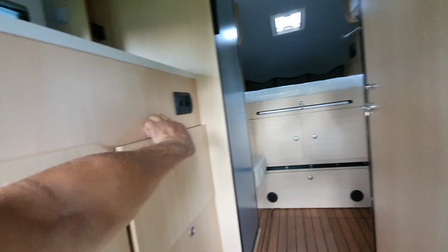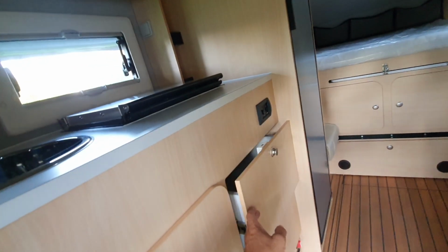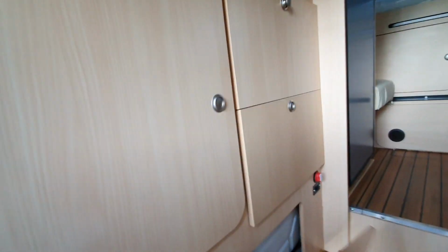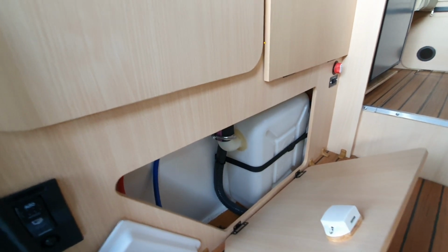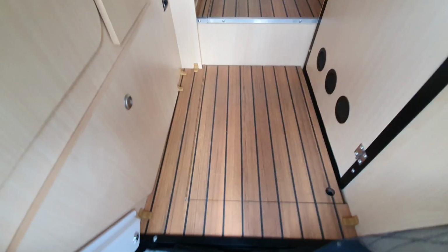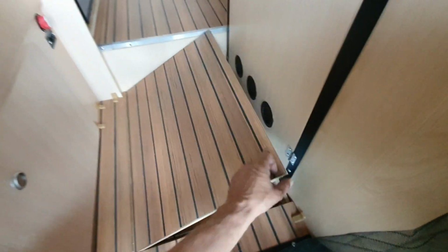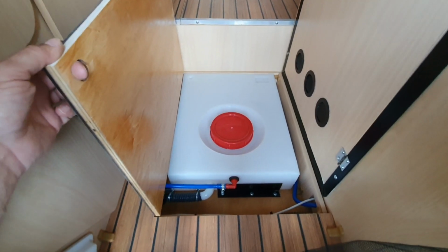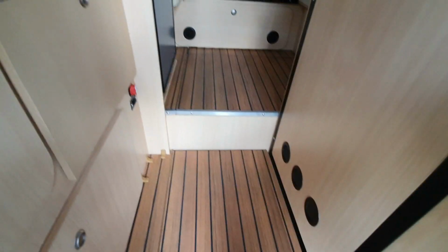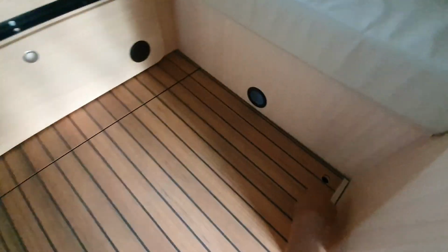So I didn't install such a big deep drawer, and I need to fit a handle tomorrow, well, Sunday. And here is a diesel container, which is 13 liters. It's quite enough for a few days. It's a thick floor, HPL thick floor, very durable. Under the floor you have a 24 liter gray water tank. If we talk about water tanks, I will show you another compartment under the thick floor. So I open it.